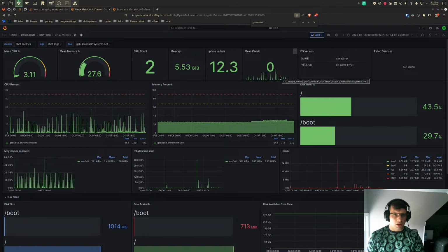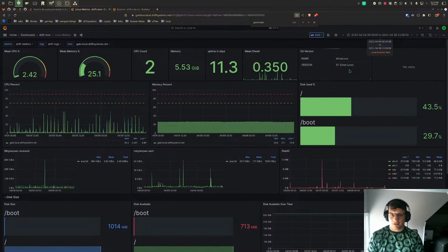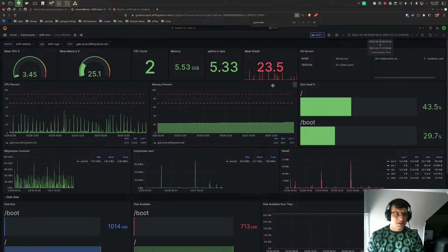So everything was looking good here. Gosh, I'm really stuck on just here. Apply. So I noticed some IOwait spikes here, and I was like, all right, what the heck's going on? Let's do here to here and see if we get a better result. There we go. So this is what I was noticing. I was noticing super high IOwait.